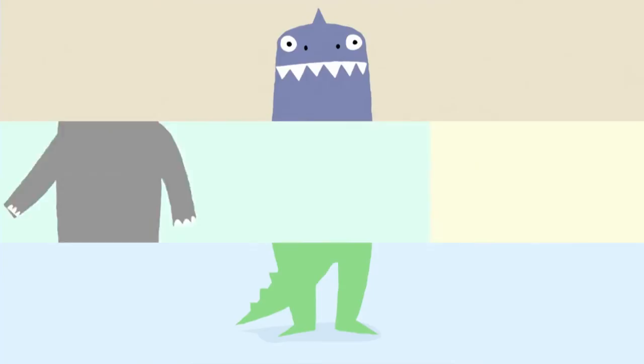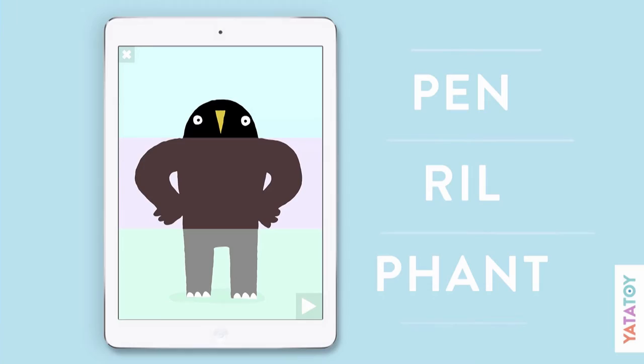There is also a little educational twist in it, because you have this little play button there. When you push this play button, you also get a mix-up of the syllables. So this would be a penguin, gorilla, elephant, and it becomes a penril fund. And we had this speaker with this really nice, deep voice that we recorded.